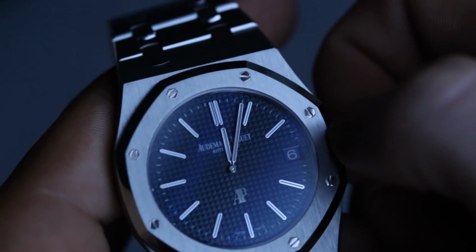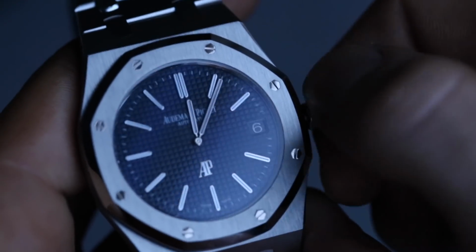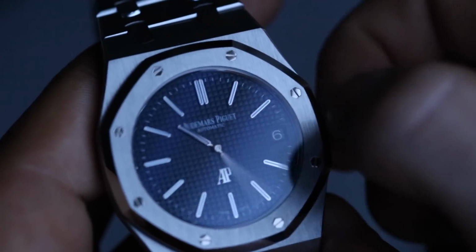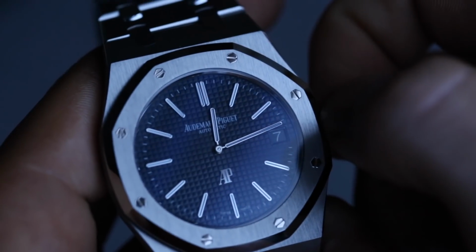This can be a little bit tedious. It's definitely less tedious than very old dress watches that just mean you have to cycle through the full 24 hours to change the date. But yeah, it's good to have that feature there, I suppose.